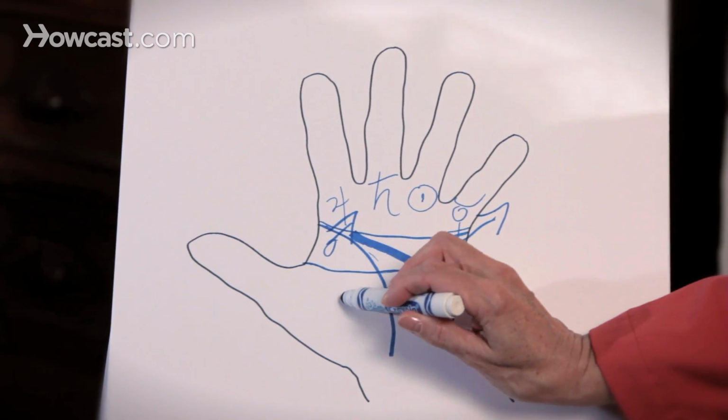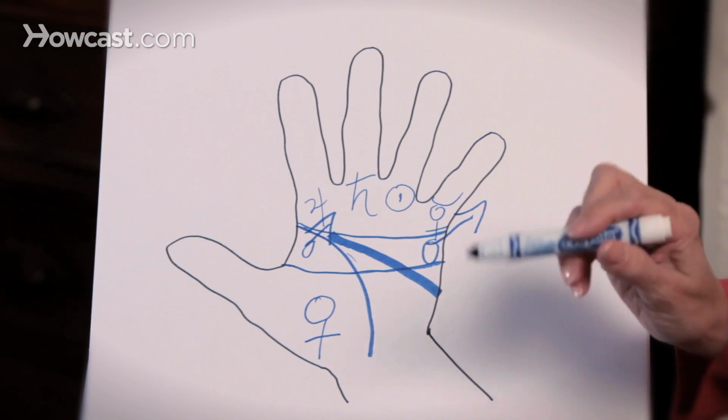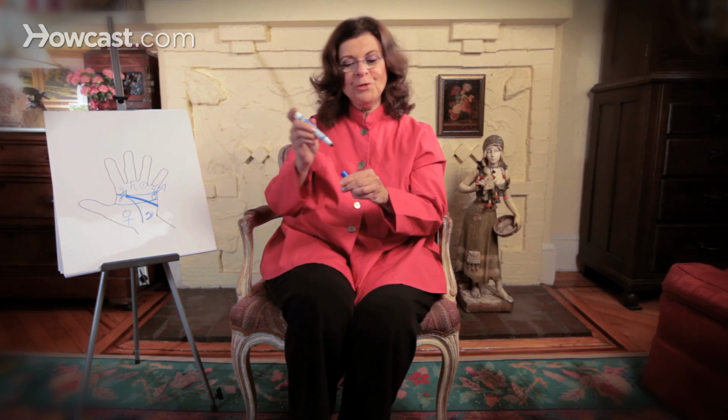Then we've got Venus, the whole entire ball of the thumb, the single largest mount in area given to any mount of the hand, because love makes the world go round and the hand makes a lot of room for love. And here in the bottom corner, we have the mount of the moon, the mount of Luna.